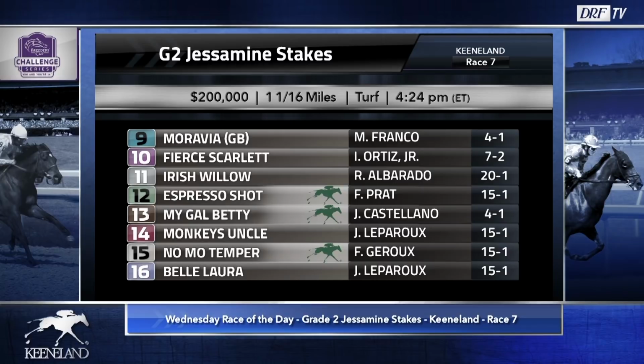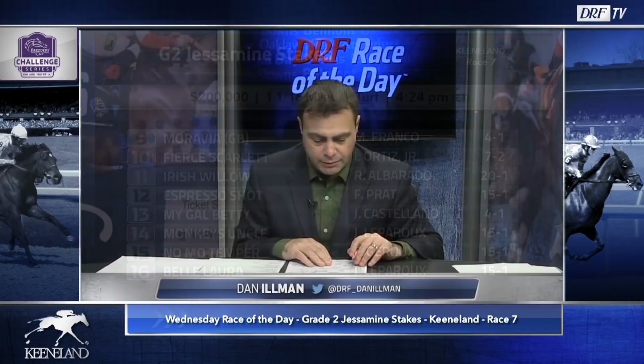The number 7, Princesa Karolina, has just a lovely pedigree. She is a daughter of the great stallion Tapit. The dam was a multiple grade 1 stakes winner routing on the turf, and in fact was second in the Breeders' Cup Filly and Mare Turf. Princesa Karolina won her turf and route debut at Saratoga, although being aided by a fast pace up front.